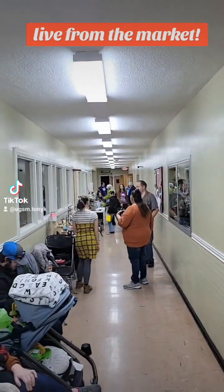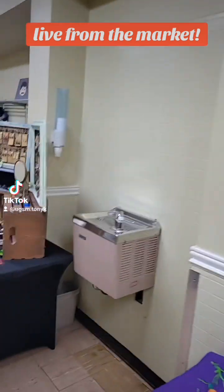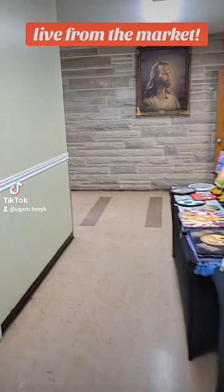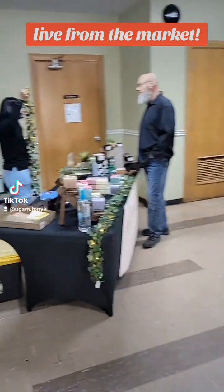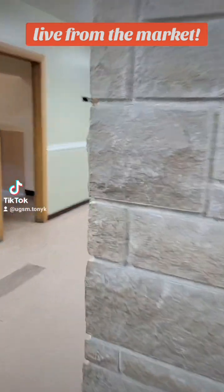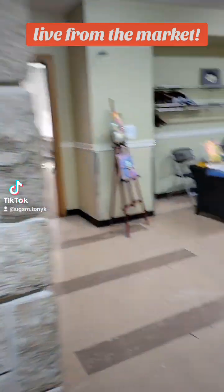Got them down there. Way down at the other end of the hall is Girl Scout cookies. That's kind of cool. And then we have more people down here. People here. And some folks down here. So yeah.